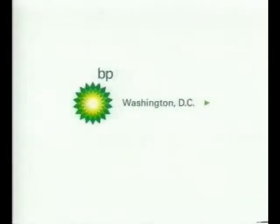So one of the key strategies we decided to initiate was to start redefining the relationship we have with society at large. BP focused its marketing efforts on its core values in order to create a positive response in the minds of customers and also to start establishing a new type of relationship with their stakeholders.